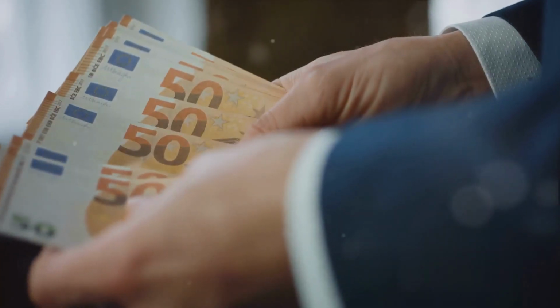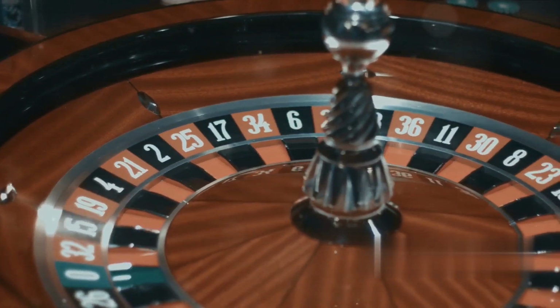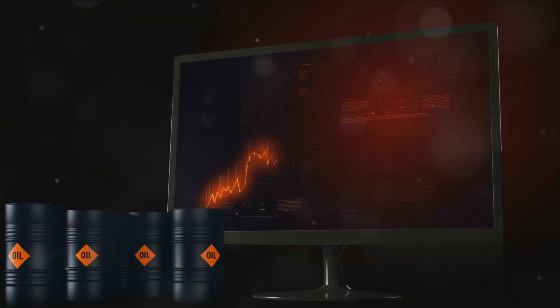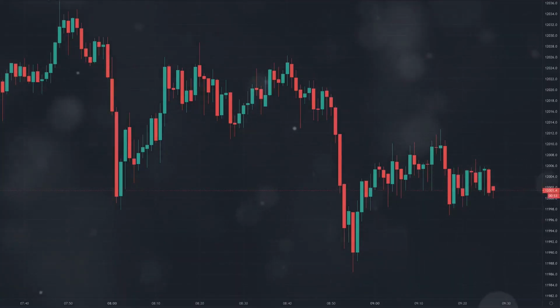You're betting that the price of the stock will fall. If it does, you can buy back those 100 shares at a lower price. Let's say the price drops to $40 a share. You buy 100 shares for $4,000, return them to your broker, and voila, you've made a profit of $1,000.